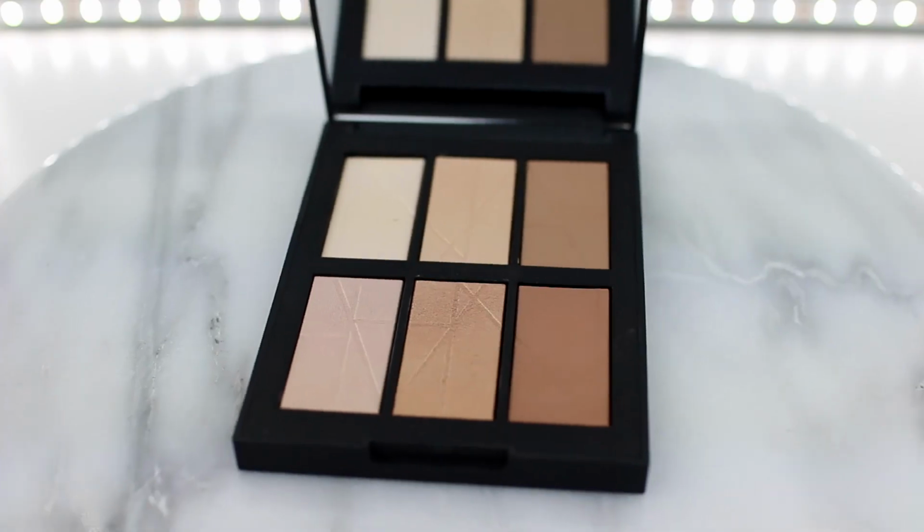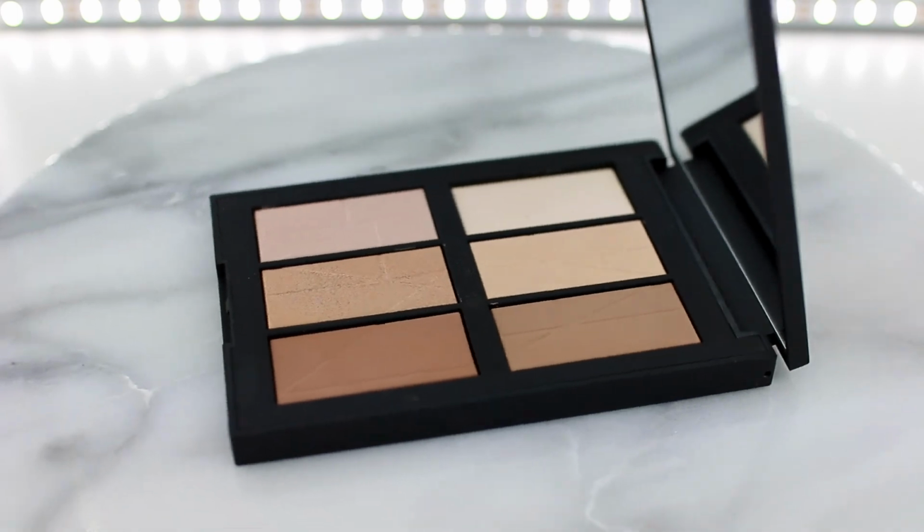But that is enough chit chat. Let's jump into the NARS palette. And I've had my eye on this for a long time. I saw this first in the Nordstrom anniversary sale and I thought about picking it up, but I didn't really have the greatest experience with the last NARS palette that I bought, so I was kind of hesitant.